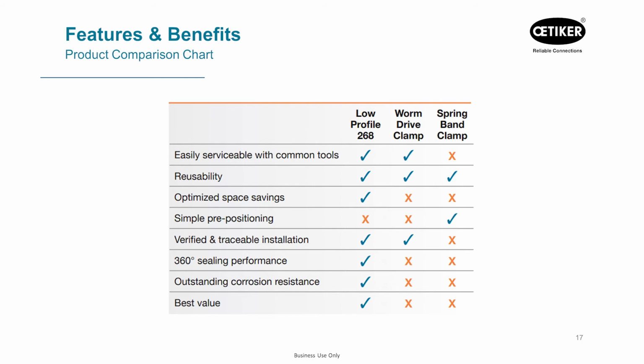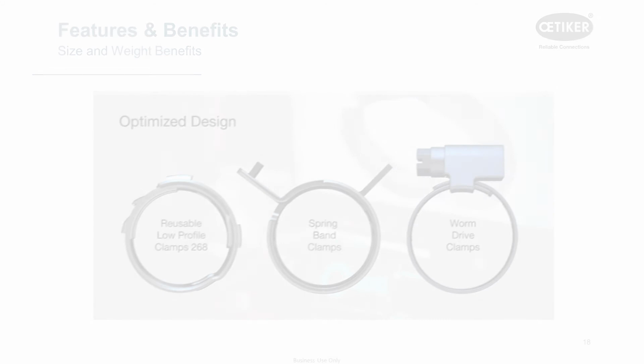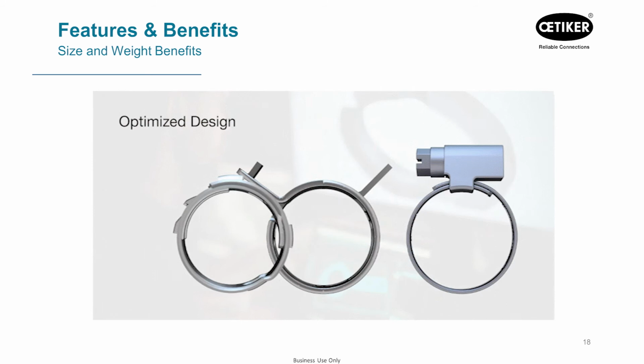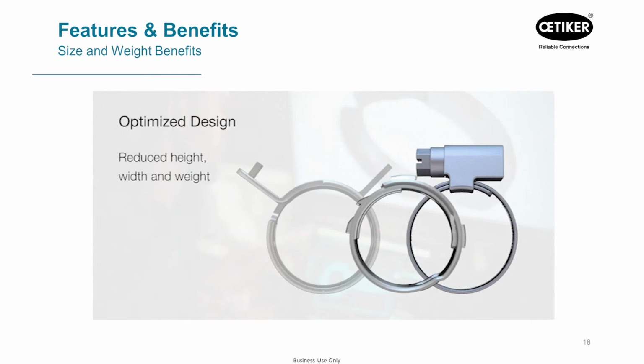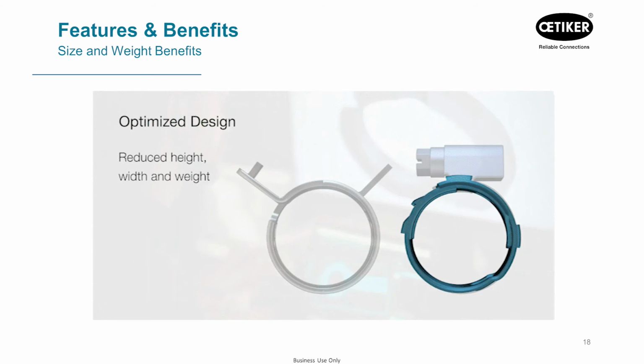Also, the outstanding corrosion resistance of this stainless steel clamp must be mentioned. Here we now see really the benefit regarding size and weight, especially size. I think this little video is self-explaining. We call this a minimum rotation diameter, even if the product does not rotate. Of course, we have no protruding parts here, which could damage neighboring parts.